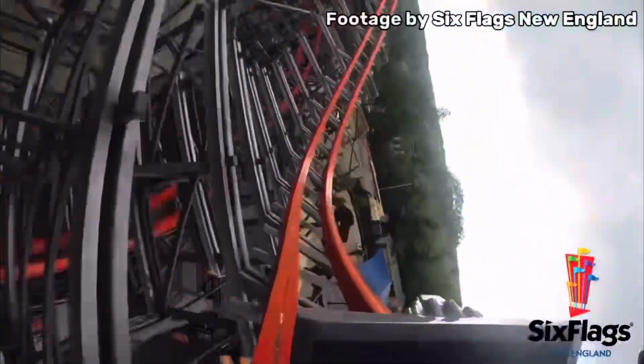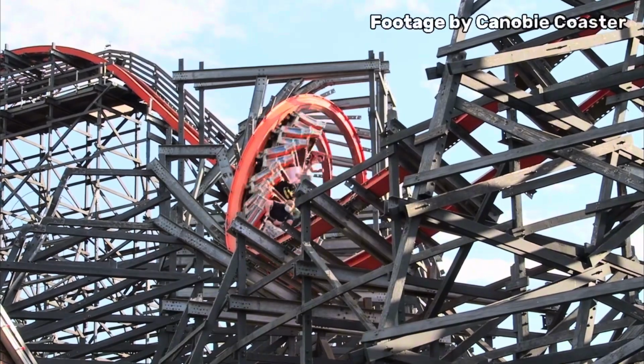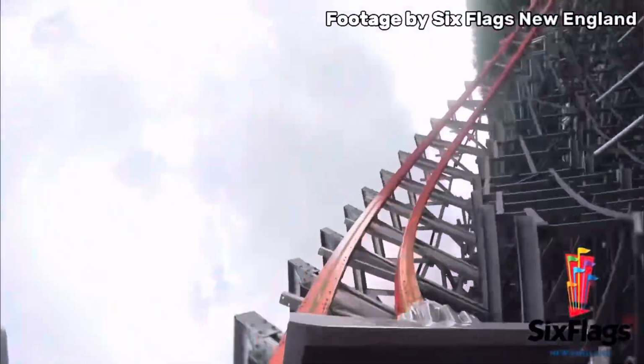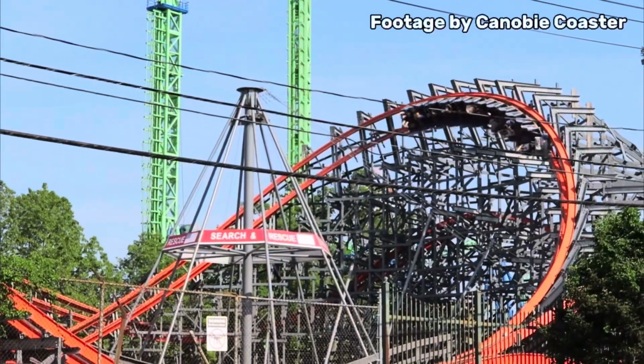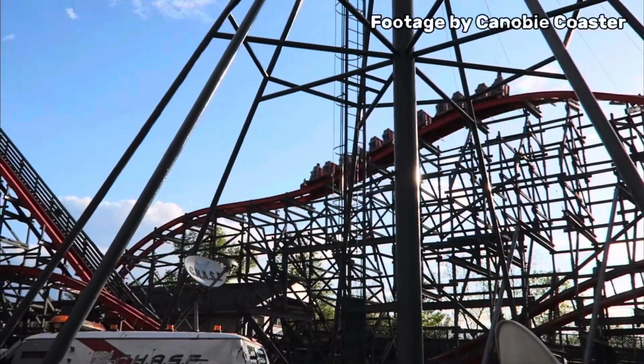This ride also has a really compact layout. The elements are really tightly packed, which makes them really intense. A good example would be the first overbank, which was a lot more intense than I was expecting. This ride has so many great airtime moments as well, especially that double down.